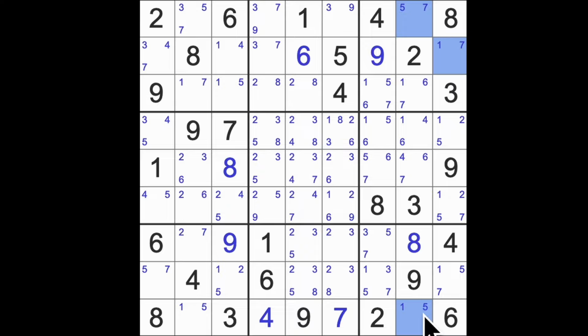So if we can see, any ones that can see these two squares can be removed. So there are two, in fact, there's that one there and that one there. I can get rid of both of those digit ones. Okay, come on, baby.